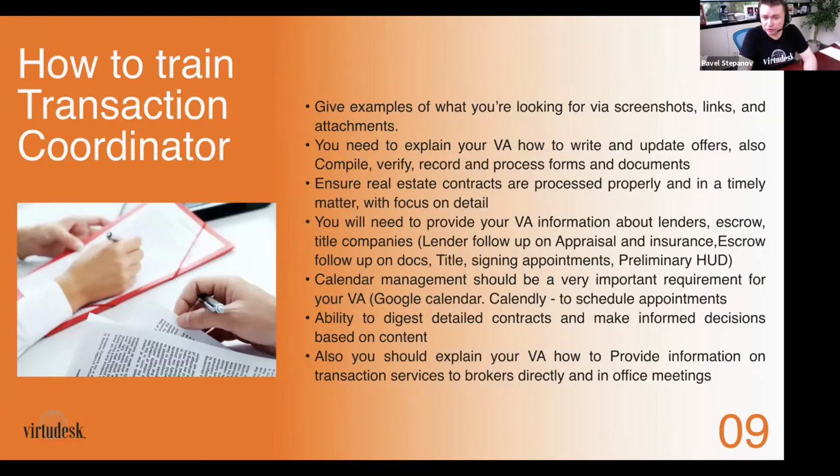You also need to provide your VA information about the lenders, escrow, and title companies you usually work with. That way, when you are putting a deal together, the VA already knows who's going to be the lender, who's going to be the escrow or title company, so they can contact them on your behalf and pretty much open escrow. They can request title, stuff like this. That's what needs to be done.